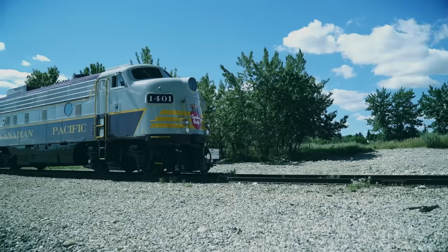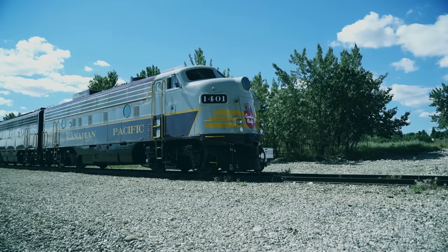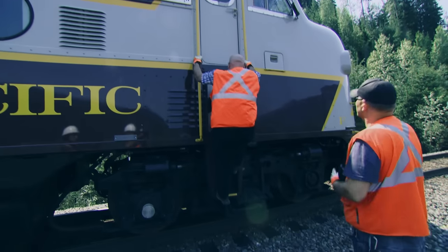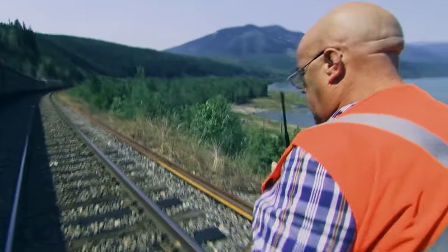Wally and Alan have been forced to make an emergency stop of the Royal Canadian Pacific train just outside Sicamous, BC. There was a report of a cable on top of a car that may have done some damage. The conductor and the trainmaster are going to get out, and they're going to see if they can find out what happened with it, what we hit. Aboard is trainmaster Mark Roussel, who takes charge in situations like these.